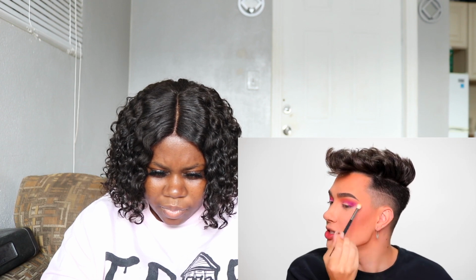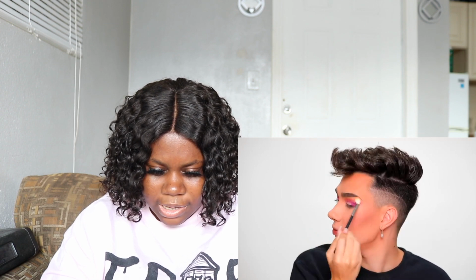I'm going to grab an M441 brush and dip into this shade. I'm going to really just tickle this brush right into the crease to really warm it up a little bit. Damn. Okay, this is looking pretty good so far. I'm definitely not mad about it, to be honest.